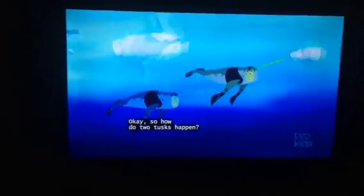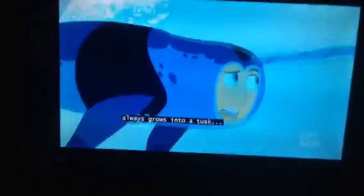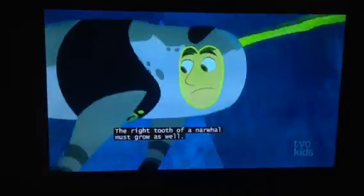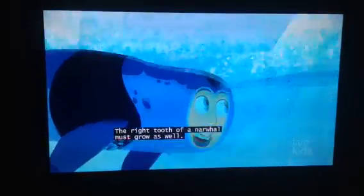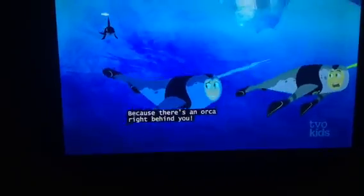Okay, so how do two tusks happen? If the left tooth of the narwhal always grows into a tusk, then maybe sometimes, in rare cases, the right tooth of a narwhal must grow as well. That must be it. That has to be it. One other question. Do you think these horns have any defensive capabilities? I don't know. Why? Because there's an orca right behind you!